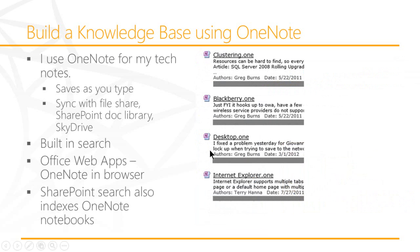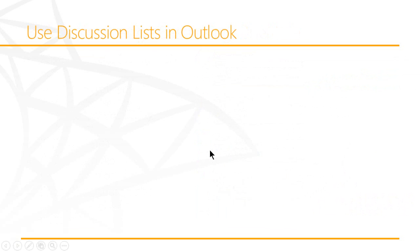And then SharePoint Search is also going to index these OneNote files. So the mobile app works great too. It does, doesn't it? Yes, it is very nice.